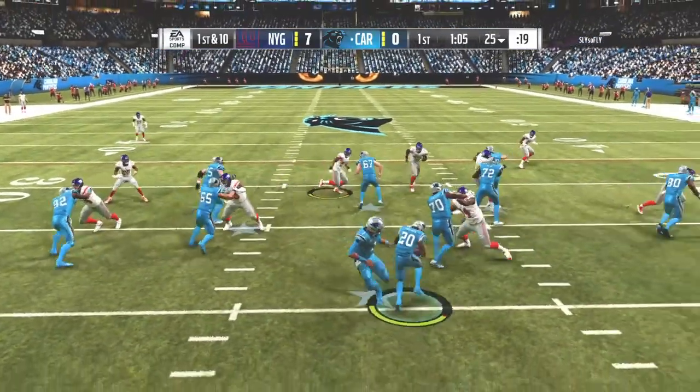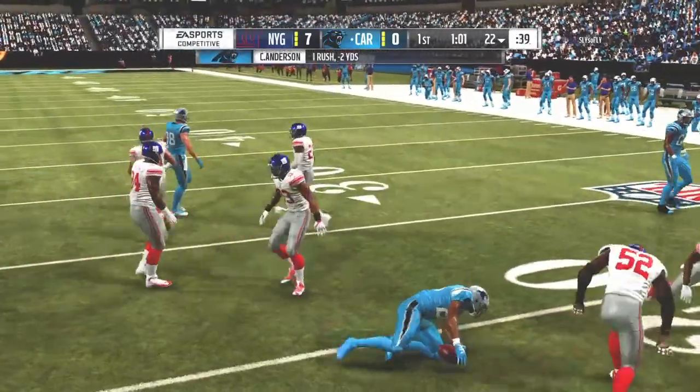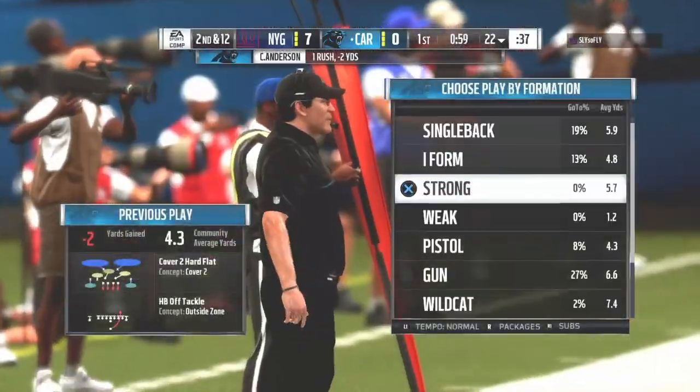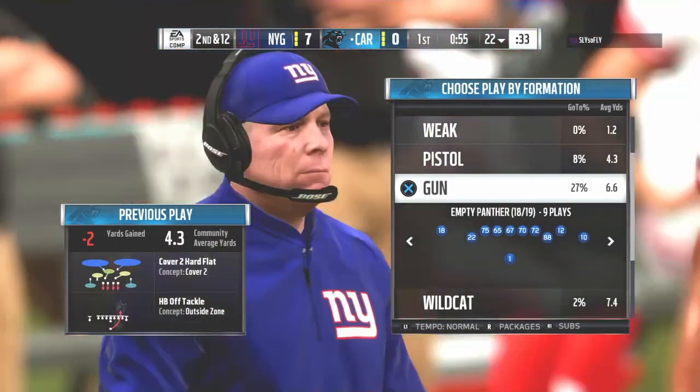82's mine. I got 82. 82's mine. Now a carry. It's C.J. Anderson. And this one goes nowhere. Losing yardage back at the 22. That's going to go as a loss of 2, and it'll be 2nd down.